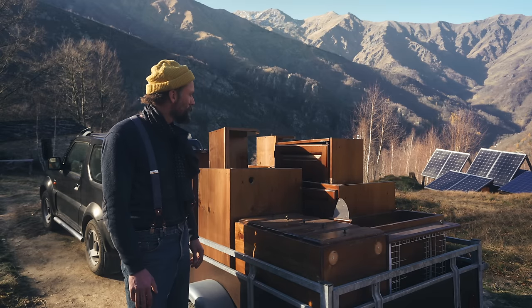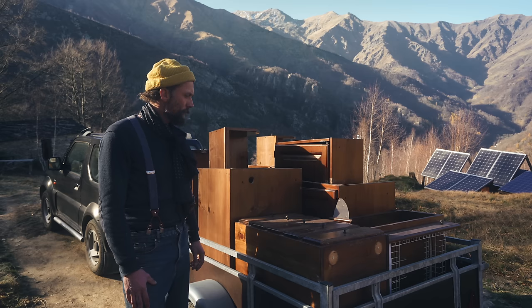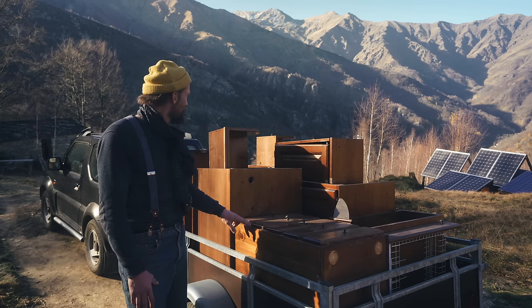So I'm gonna pick up the rest later this week and probably store it somewhere. I think some parts of the bathroom I can also make out of this, so yeah.